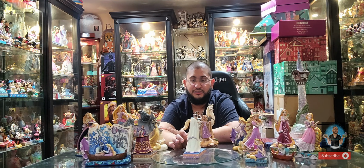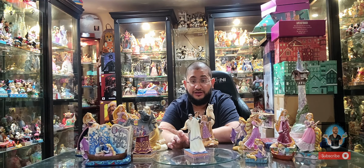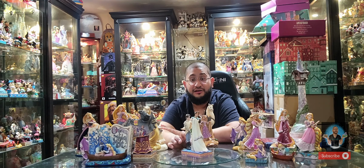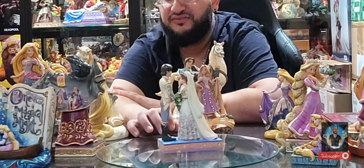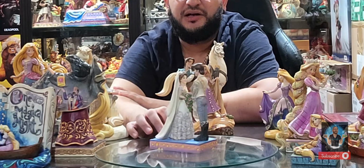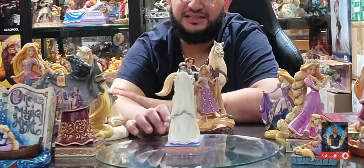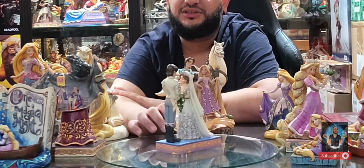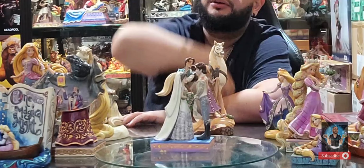Snow White and her prince. We have Cinderella and Prince Charming. We have Aladdin and Jasmine. Ariel and Eric, and Rapunzel and Finn. This being the rarest of them all. It's very, very difficult to come across. It wasn't as common as the others. And she is absolutely gorgeous. I love this piece so much. And it's the first time we ever see Rapunzel with her short hair.